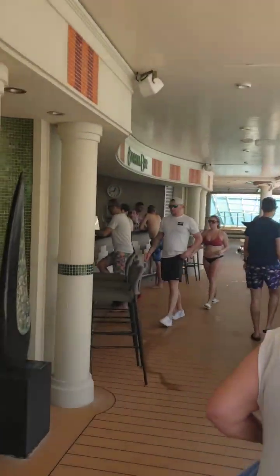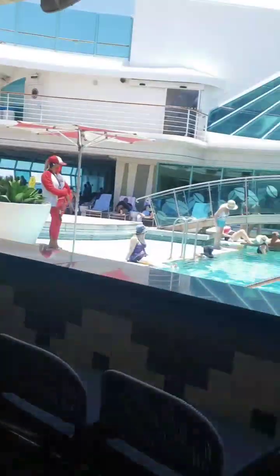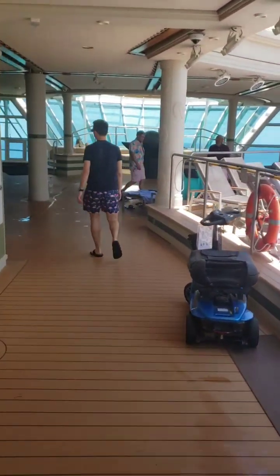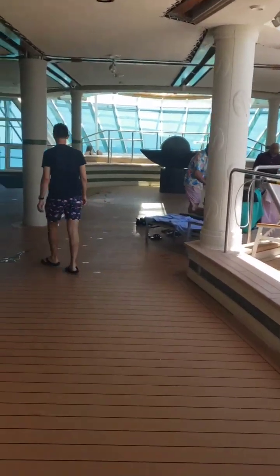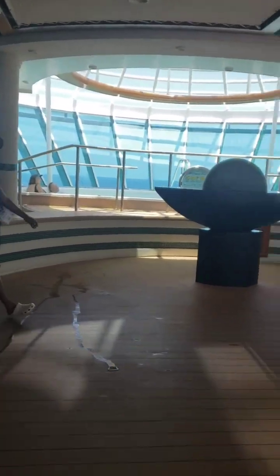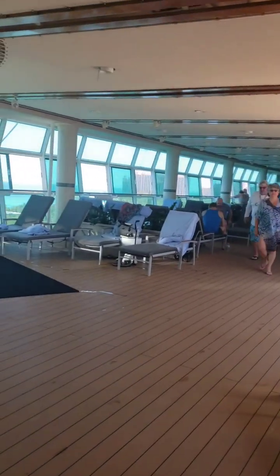You got your Solarium bar. And you got another hot tub over here. And they used to have food and stuff in here, but since COVID, I haven't seen that happen again. Not like real food, like little snacks and stuff.